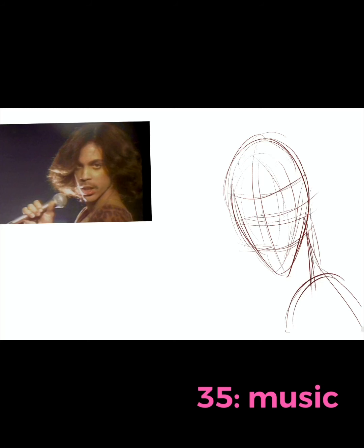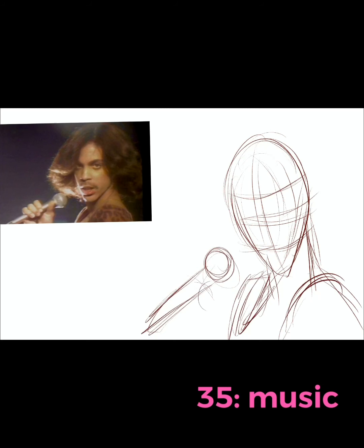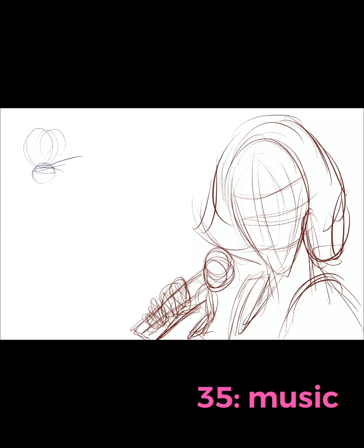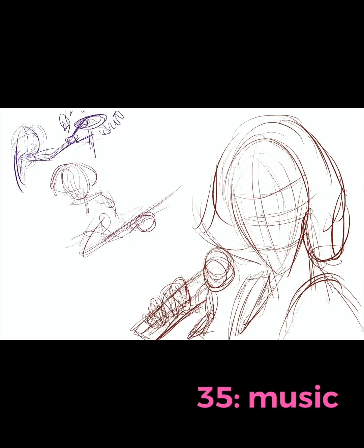Number 35 is music, and for this one we had to choose a song that we liked and basically try to get the essence of that song. So pretty much with this one I just decided to choose Prince and his song I Want to Be Your Lover.